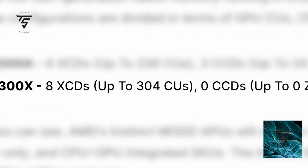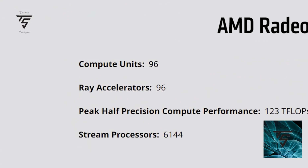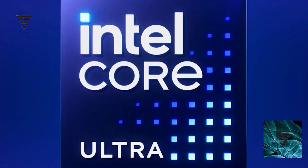But it comes with 8 GPU cores and up to 304 CUs, which is 3 to 4 times more than the 7900 XTX. So it was to be expected to be almost close to 1000 watts, but it is 750 watts.